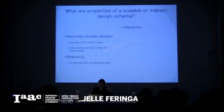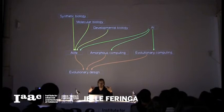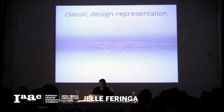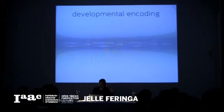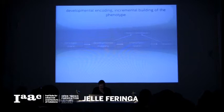So let me speed up a little bit and skip these slides. The state of the art in evolutionary computing is inspired by synthetic biology, molecular biology, developmental approaches, and amorphous computing. So this is a classic design representation, right? We have a genotypic space, we map this to the phenotypic space, and we compute its global fitness. A more advanced way of doing this is that from the genotypic space, the DNA is developed and exposed to an environment, if you will. This environmental feedback is necessary to arrive at more scalable representations.